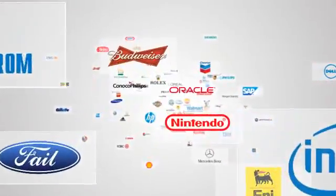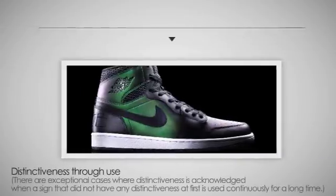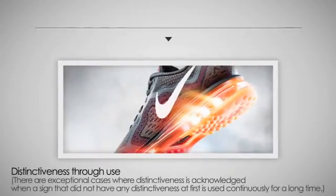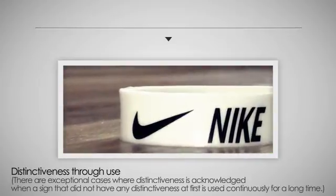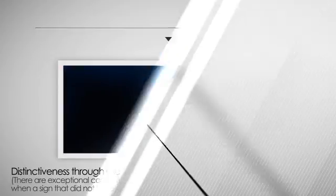Also, indistinguishable, simple figures must be avoided. But if a mark was used consistently for a long time, then that is a different matter. Nike's logo was unable to be registered as a trademark at first. As the logo was continuously used, Nike let many people know about their product and was able to finally register their logo as a trademark.